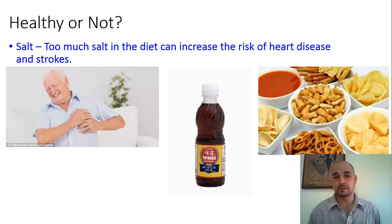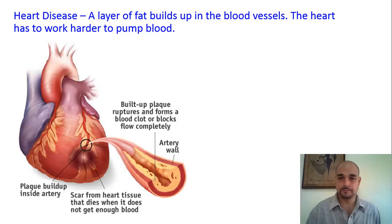The pictures show a man having chest pain, and in the middle is a picture of items that we take in. We eat quite a bit of fish sauce, and also chips. Chips are fried. They also have a lot of salt in them. Okay, heart disease. So what happens is a layer of fat builds up in the blood vessels.